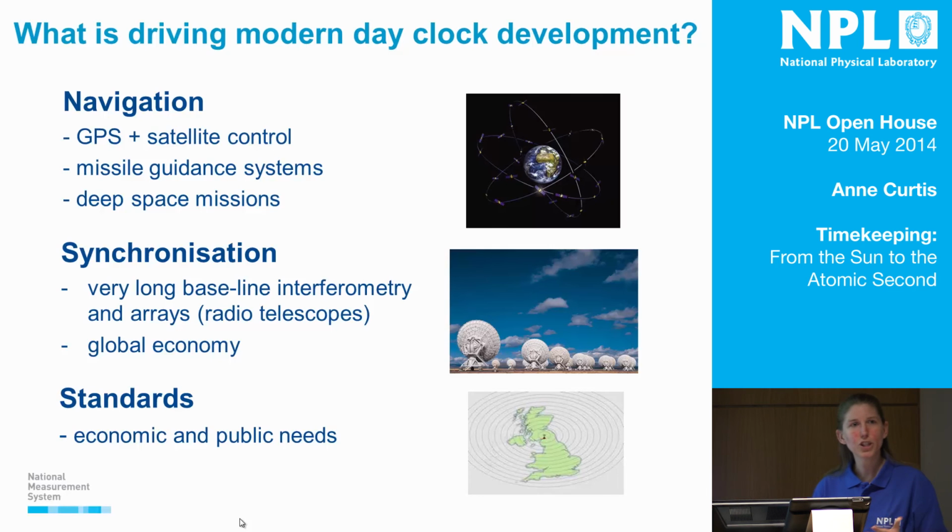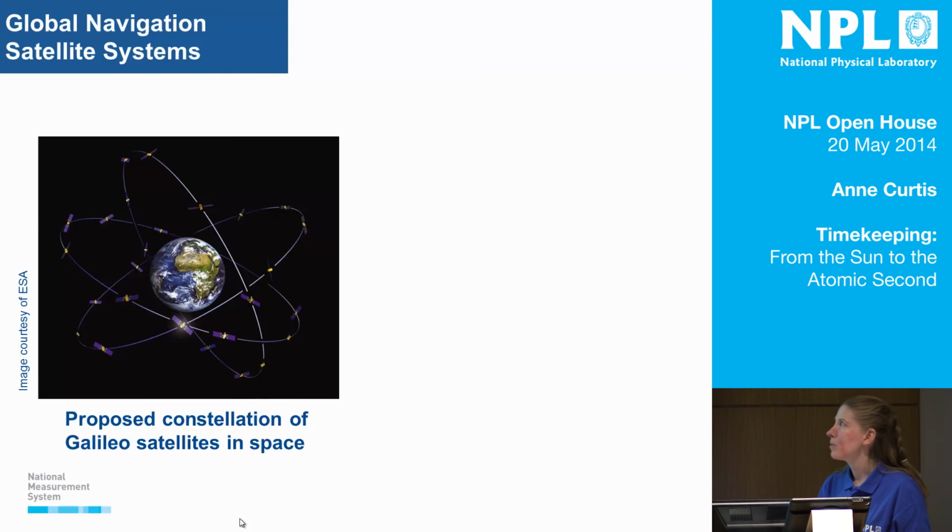So to finish up, I wanted to give one concrete example so you really understand how the accuracy of these clocks directly feeds into these modern day drivers. And I thought I'd do that by explaining how global navigation satellite systems work, because although everyone, I bet, in this room has a phone that can tell you where you are, I don't think many people are aware exactly how that works and how vitally important the clock development that we're doing here and at other national metrology labs feeds into this kind of thing.